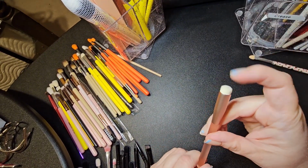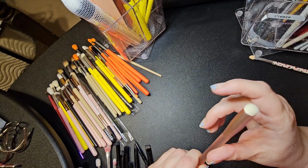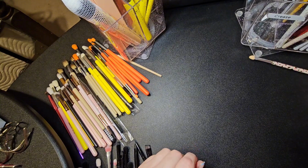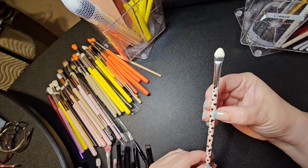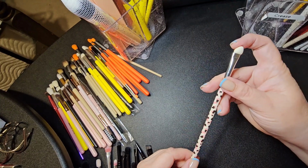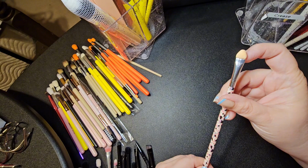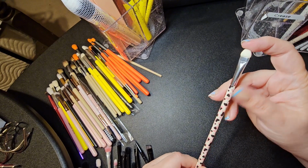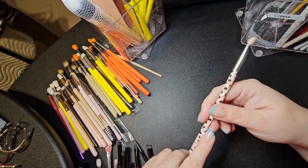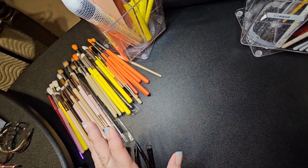I have this little lip smudger brush. I am going to keep, I still want to try it out. I haven't tried it out yet. I'm going to put it with my dual-ended brushes for right now. I also have this brush that I picked up at Dollar Tree because I want to try it out, see how it does to apply shimmers, because it's just kind of an old style cushiony tip, but with a longer handle. So I do want to try it. So right now I'm keeping.